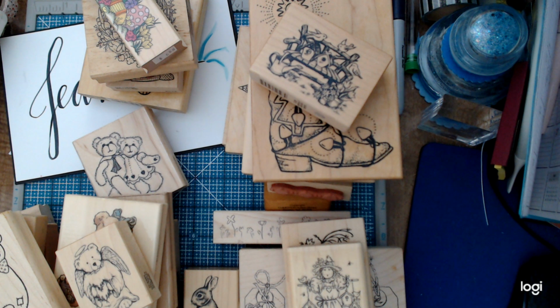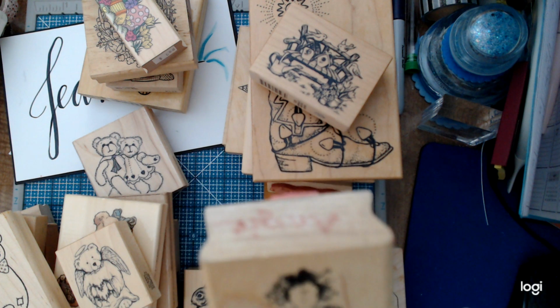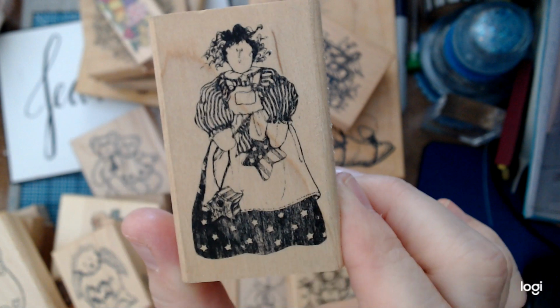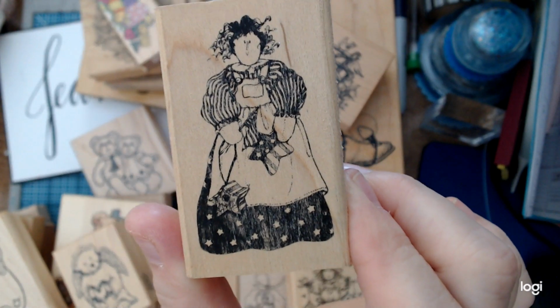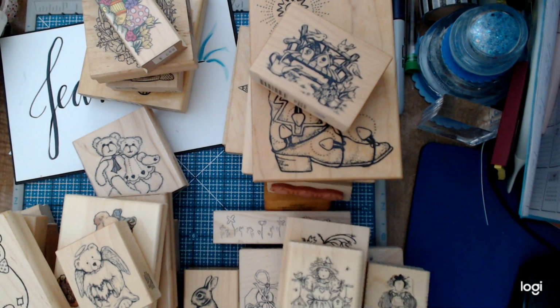Here's another one. I have no idea, there's no name on it, but it is a cool patriotic lady like that. July 4th coming up, that'd be a cute stamp to use.